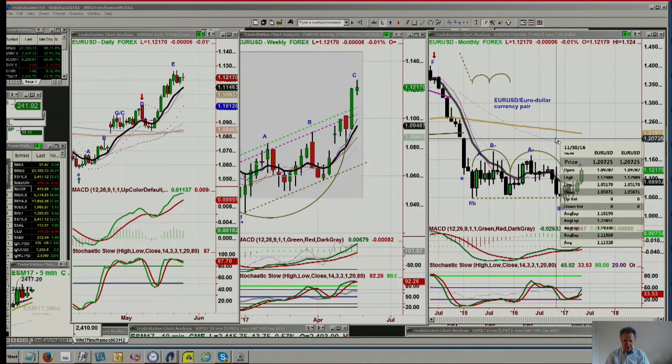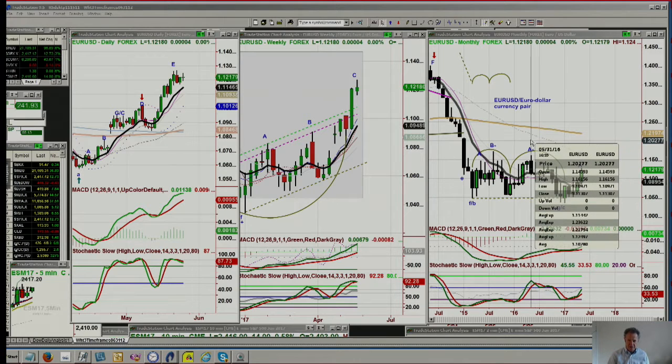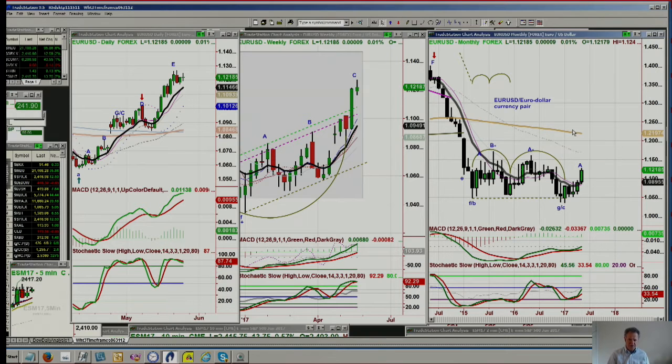high of importance. In this case, it's November at 1.129. And wow, if it takes it out, it can go all the way to the 1.1615 high of May of 2016. That's just what this pattern does when the lowercase m pattern is successful.